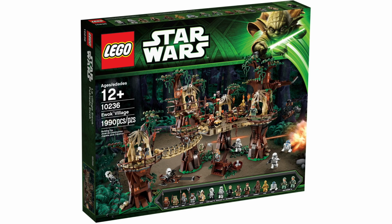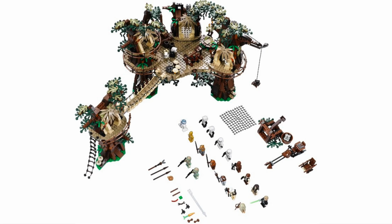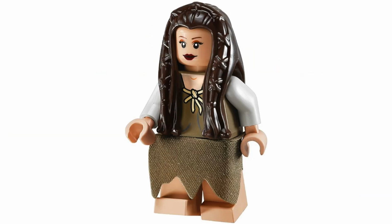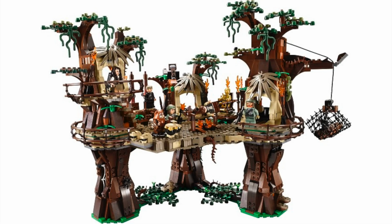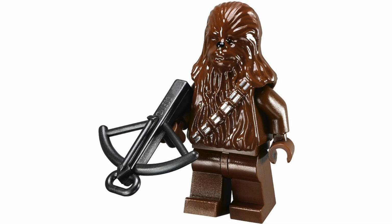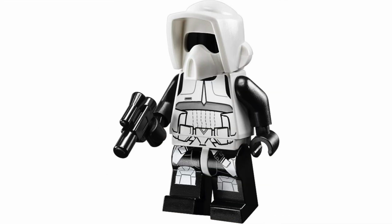Even though this set is just a lot of trees, it looks amazing. It came with 17 minifigs, most of which just being Ewoks, but there was also a lot of very good figures. Not that the Ewoks aren't good, the Ewoks are actually the best figures of the set. Leia is probably the best figure other than the Ewoks. The same Chewbacca from 1999 makes a comeback in 2013, now looking more out of place than ever.